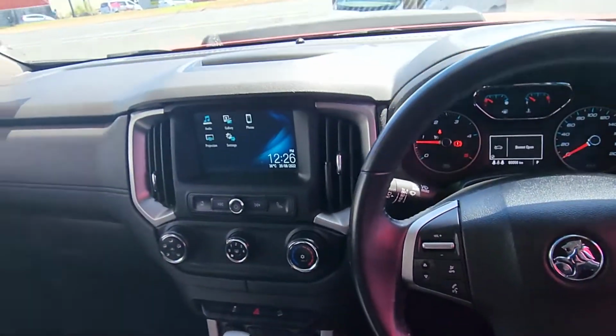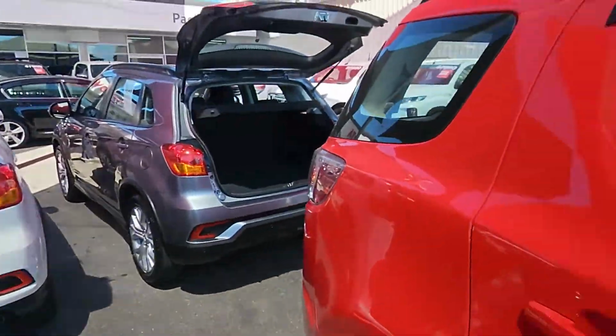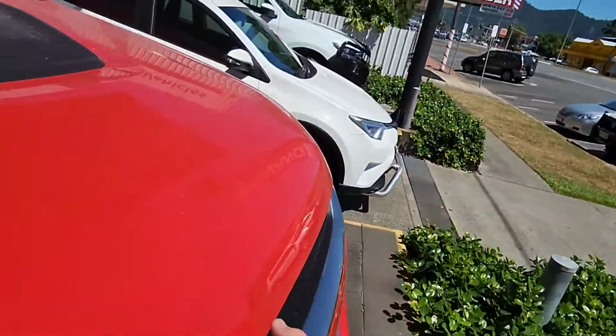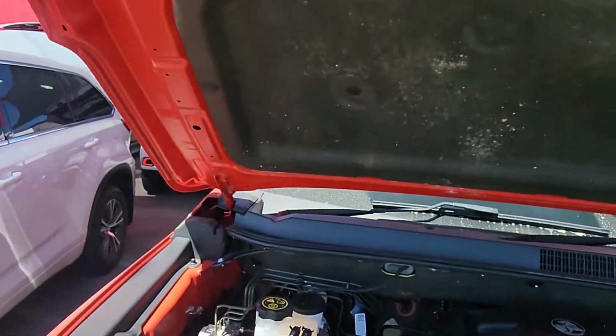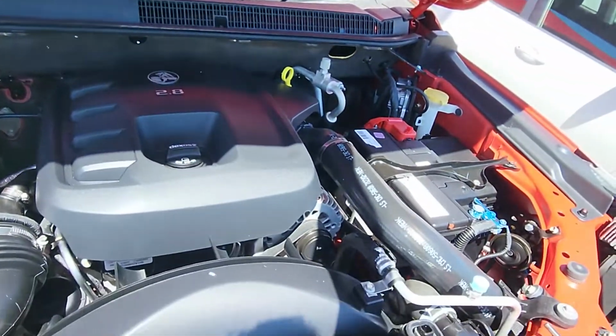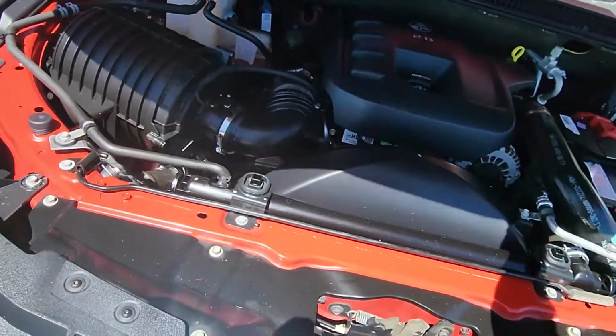We'll leave this running for a second. I do want to show you up under that bonnet before we finish. So I'll just keep this going. So pretty clean under there as well. Like I said, we just wait on that service history, but currently one of the cheapest in Queensland, so I'll be able to confirm all that for you too. But a beautifully looked after car.